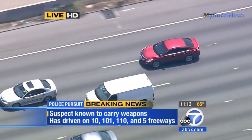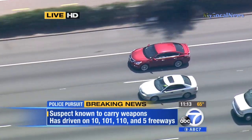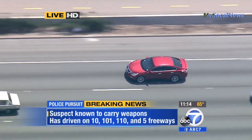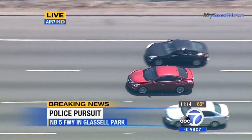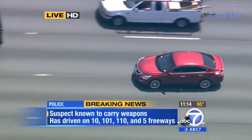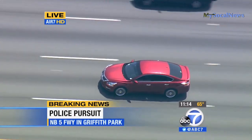Fortunately, we haven't seen any sort of weapon. There haven't been any accidents right now, but I'm sure that police are trying to get their tactical attack ready and determine what they're going to do, be it spike strips or pit maneuvers or whatever they can do. But right now, they've just got to follow him until he gets into a position where they can do something.